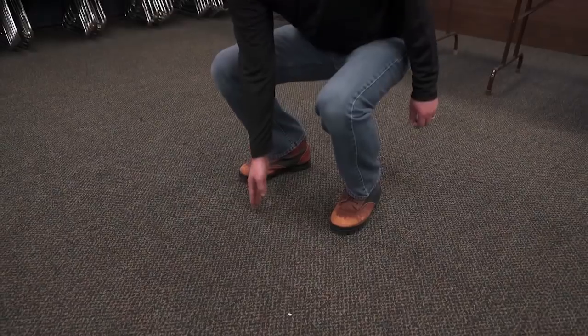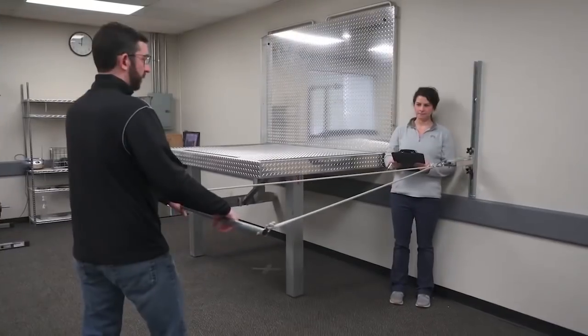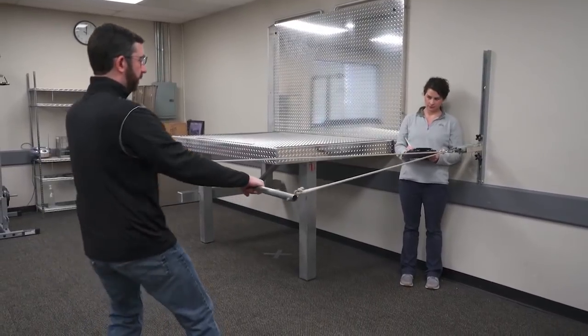In closing, Schneider wants to reemphasize that the sole purpose of this screening process is to ensure that you have the physical attributes that are required to safely carry out the work that we perform each and every day.